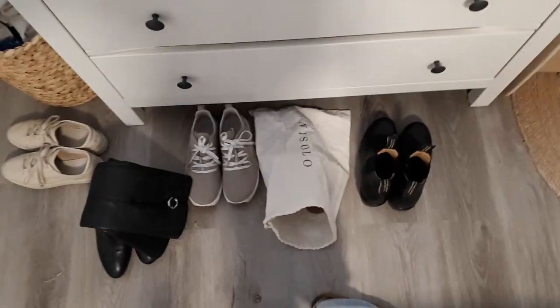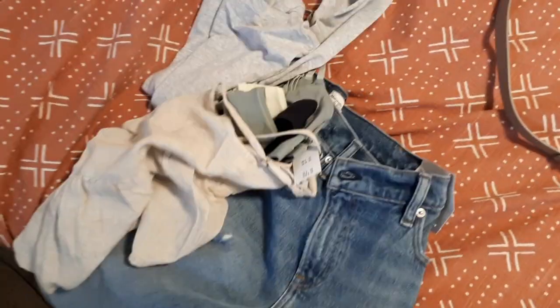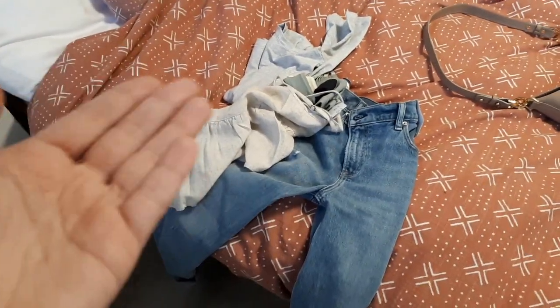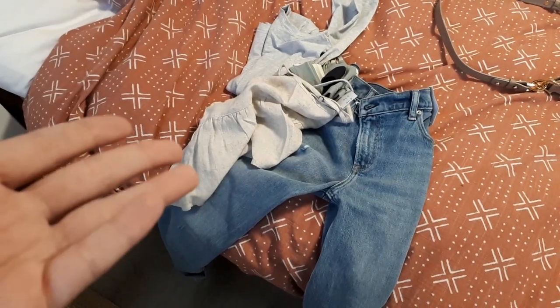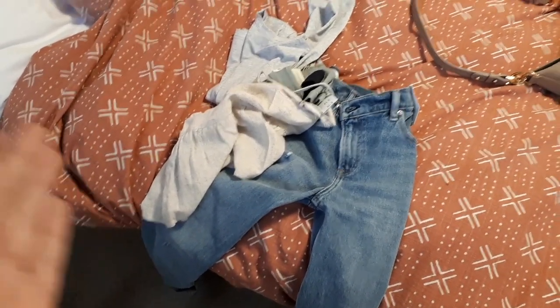Moving on from the shoes, I also have a pile of Poshmark items that I posted, and then a pile of clothes to put away. I think I am going to be keeping the asymmetrical Abercrombie jeans because I showed them to my dad and he thought they were really cool and thought the asymmetry was awesome. So I don't know if he was saying that as a joke, but it made me smile and laugh. So I think I'm going to keep those.